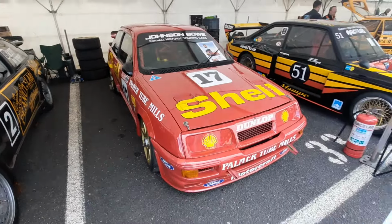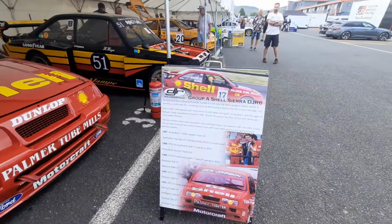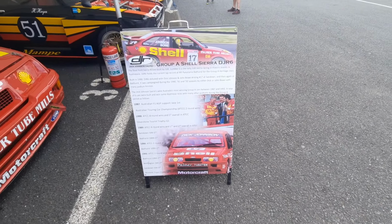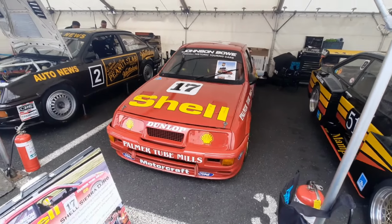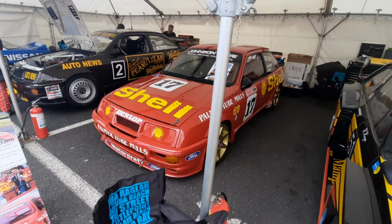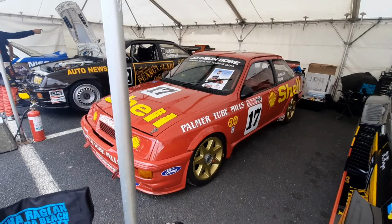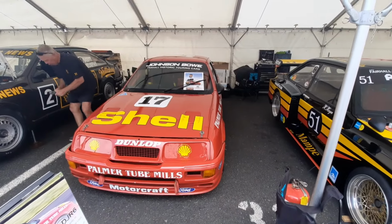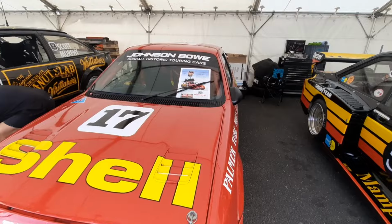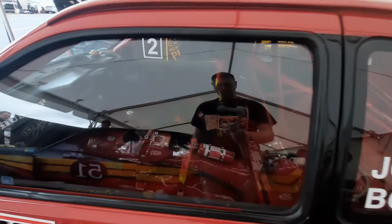Another of the Sierra RS500s here. This is DJR6, the last of the Dick Johnson Racing Sierras to come out of Australia. And in the late 1980s, these guys were probably producing the fastest Group A cars on the planet. They won the 1988 and 89 Australian Touring Car Championships, and they won the Bathurst 1000 in 1989. And in 1988, they took one of these cars to Silverstone for the RACTT, which was a round of the European Touring Car Championship. And they put the car on pole, Dick Johnson and John Bauer, ahead of the Eggenberger Sierras and the Andy Rouse Sierras. And they were leading the race until they were taken out by a mechanical issue.